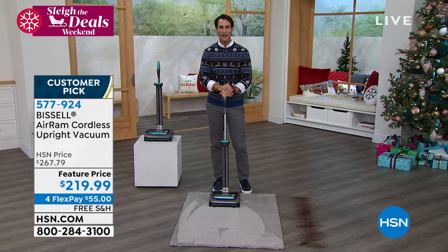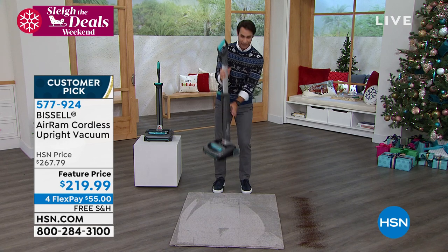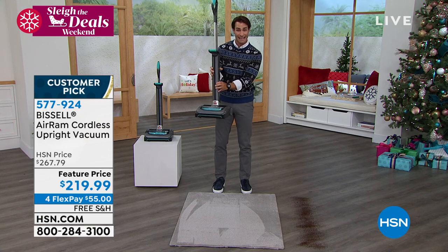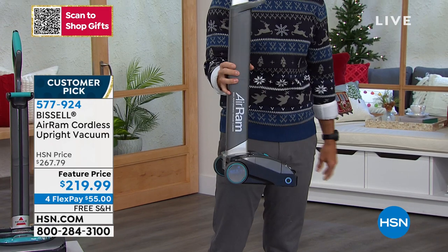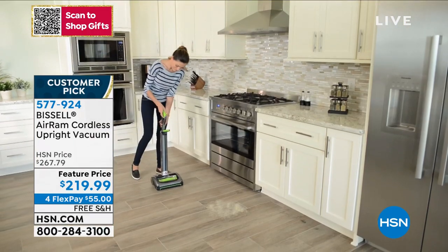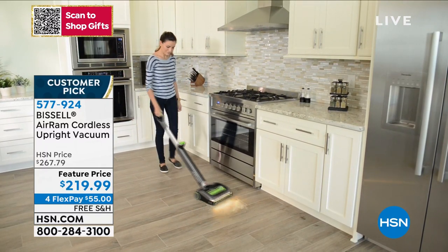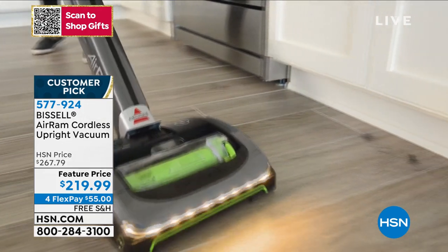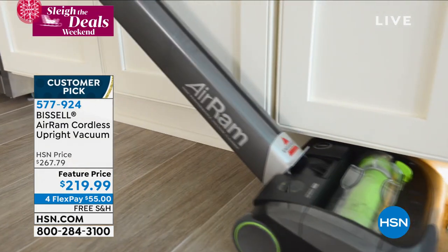This is the Bissell Air Ram cordless upright vacuum. Take a look. Cordless. You're not tethered to the wall anymore. You're not trying to figure out, is that cord gonna reach? You're not looking for the outlet ever again. And see how lightweight it is? Just pick it up with one hand. You're gonna walk upstairs to clean those rooms, go down to the basement, make it super easy. Multiple surfaces, the hard floors and the carpet. You got those great LED lights right there on the front so you can see exactly what you're picking up. And then watch how the handle articulates so you can get underneath everything.